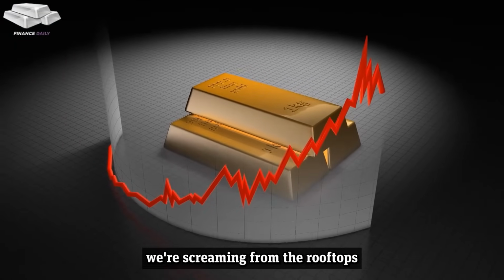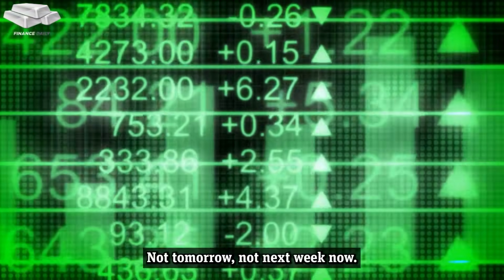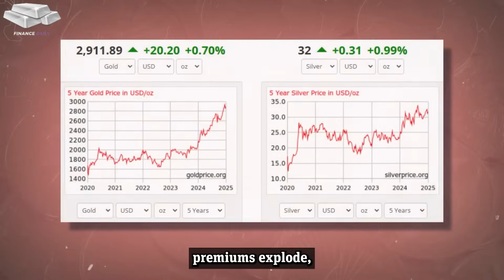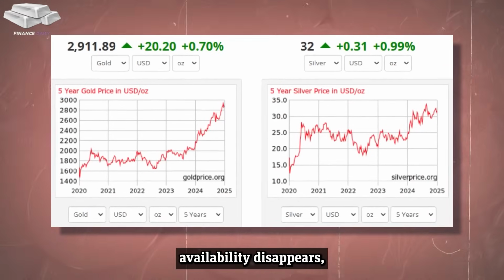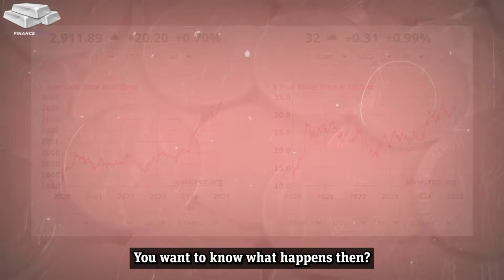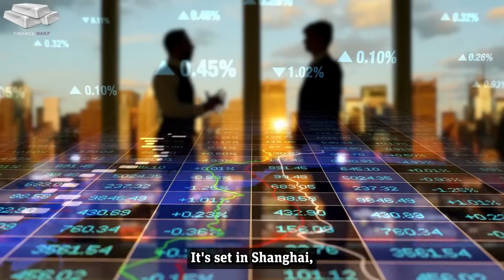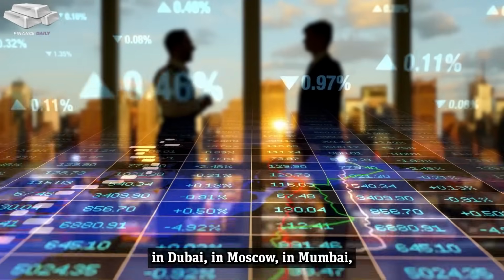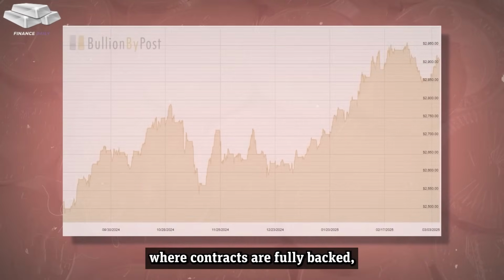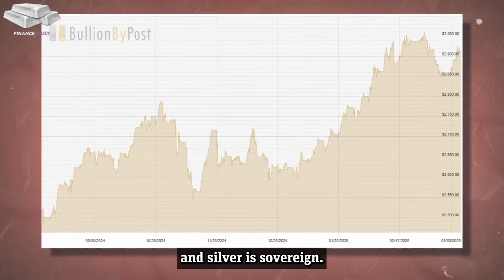That's why we're screaming from the rooftops. Get your physical now, not tomorrow, not next week. Now, because when delivery fails, premiums explode. Availability disappears. The window slams shut. You want to know what happens then? The price is no longer set in London or New York. It's set in Shanghai, in Dubai, in Moscow, in Mumbai, where delivery is real, where contracts are fully backed, where gold is king and silver is sovereign.